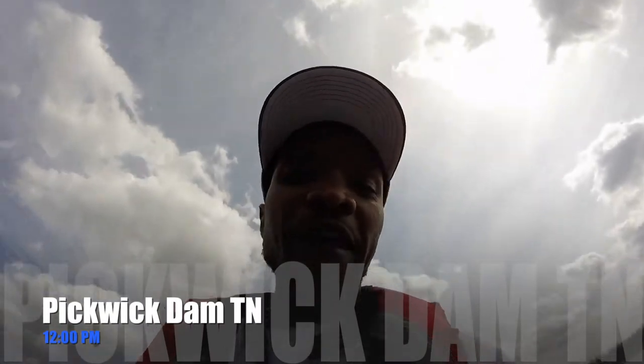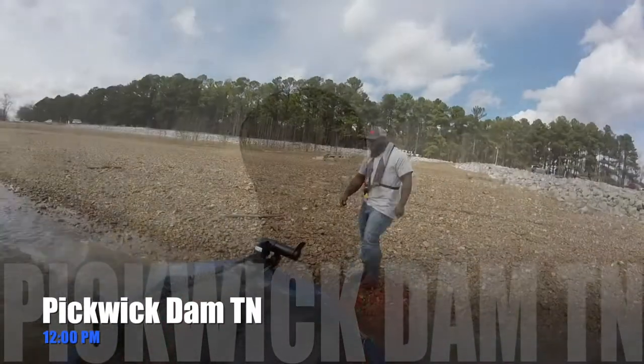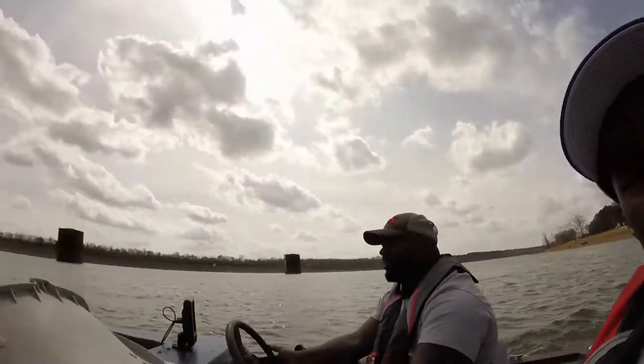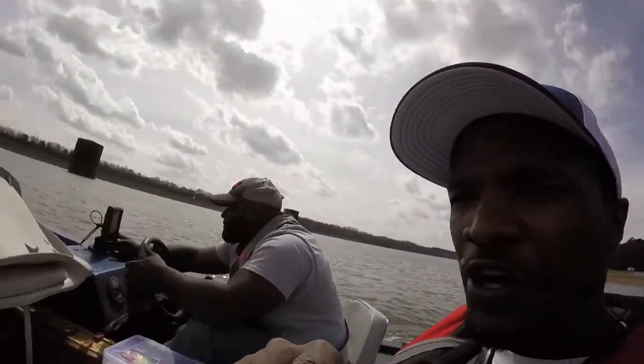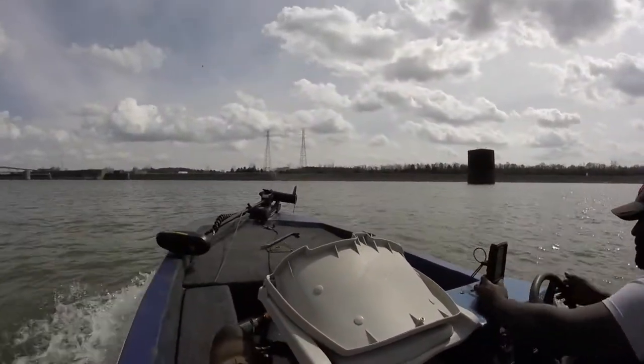All right, TV land. So we're back at my favorite little spot, Pickwick. Back at that same spot where I caught all that skipjack. That's a dam. I know this camera don't zoom in real good so you can't see it, but we're headed across.